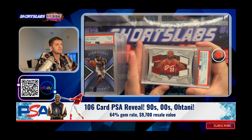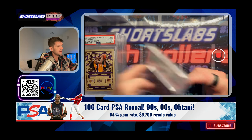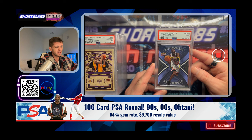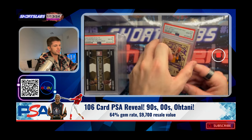It's okay. All right, this is probably one of the lowest cards. This may be one of the first 7.5s I've ever gotten from PSA. It's a rare grade that they give out. PSA 9, Star Quest Cyan. Cyan is at least on the rarer side. It's not the base card, so it's a Cyan one. This is a really cool one.